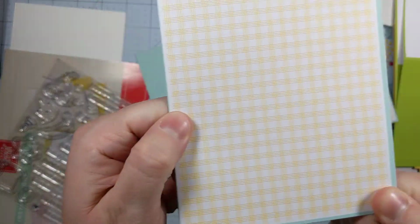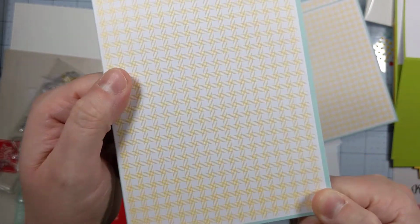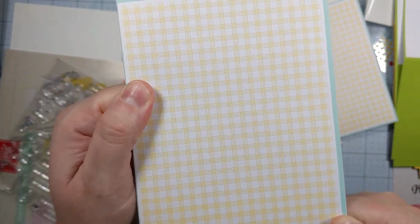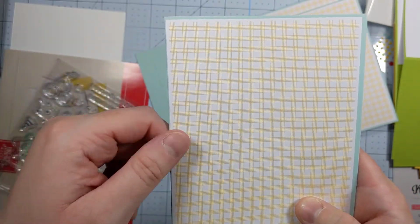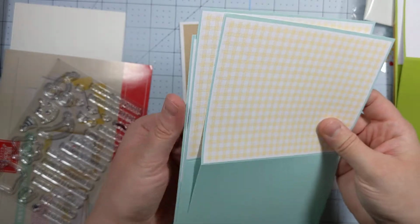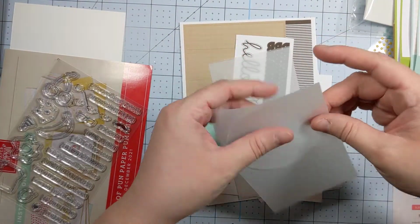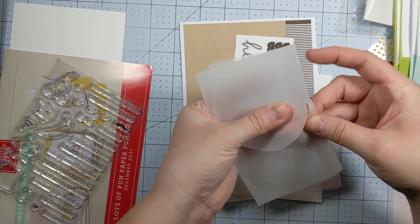And I love prints like this. So these checks and plaids and buffalo checks and all of that. So this is a beautiful gingham, and I love it so much. So we get 3 of that one, and it is going to be hard for me to use that one for sure. And then we have these little vellum die cuts here.